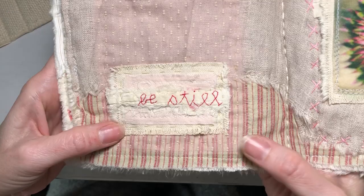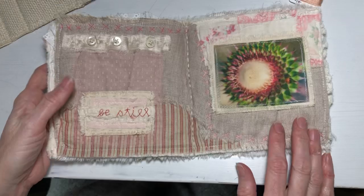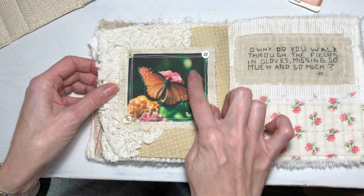Some more. This, I just freehand embroidered on a little piece of old quilt. This is some vintage Swiss dot. Some linen, piece of an old quilt. This is a picture I took. There's a little ladybug down in there. This is a picture from my garden.